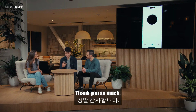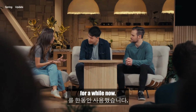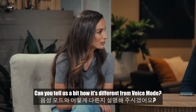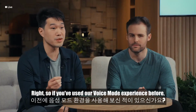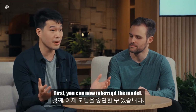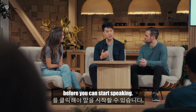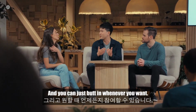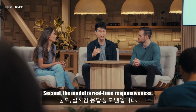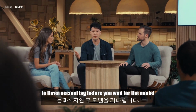Thank you so much. So, Mark, you've been working on these capabilities for a while now. Can you tell us a bit how it's different from voice mode? Right, so if you've used our voice mode experience before, you'll notice a couple key differences. First, you can now interrupt the model. You don't have to wait for it to finish its turn before you can start speaking, and you can just butt in whenever you want. Second, the model has real-time responsiveness.